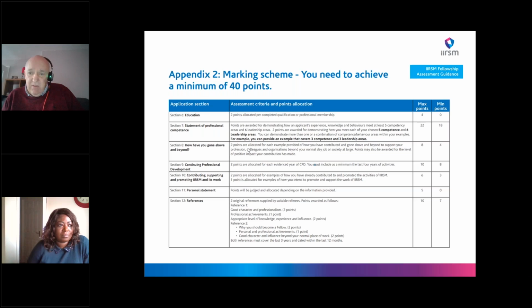CPD, we're looking for at least 4 years experience, but 5 years gets you the full 10 marks there. And if you have followed the scheme, then you should be able to get those marks without much effort, really. If you haven't, then it's a case of putting together some good examples of what CPD you've covered in the past few years and trying to ensure that you cover that as fully as possible. Now, contributing, supporting and promoting IIRSM in its work. There's 2 points there for everything you've done so far.